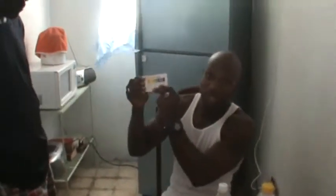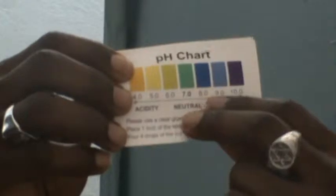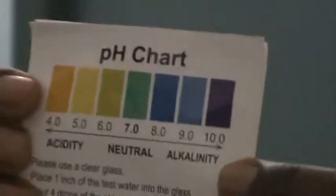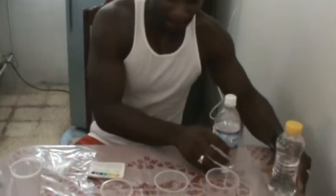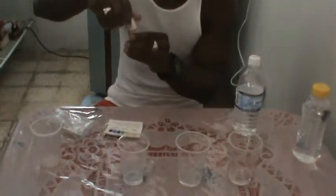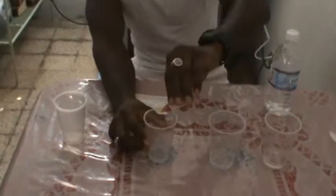So what we're about to test is the acidity of the water. If you zoom in here on the pH chart, you're going to see on my extreme right is the acidity of the water. Extreme left is alkaline water. So we just want to see what the people of Jamaica are actually consuming right now. All right, so let's see. So the first one is what? This is tap water. Okay, so let's see what we got.